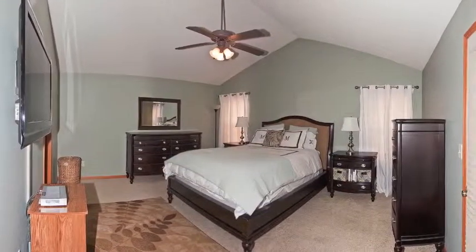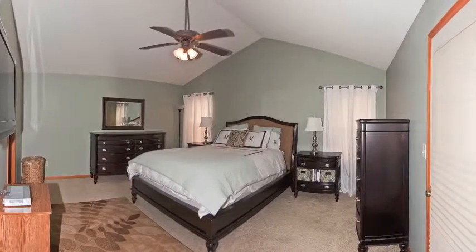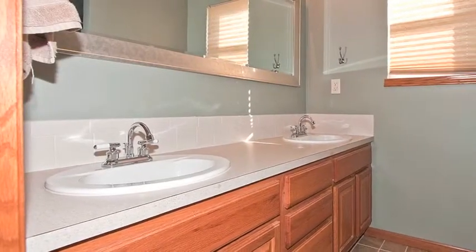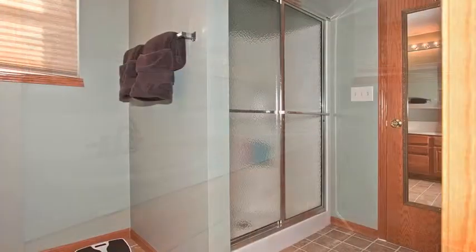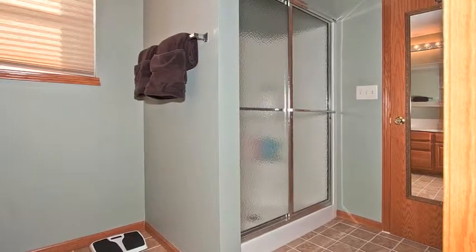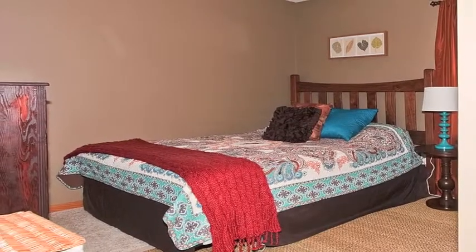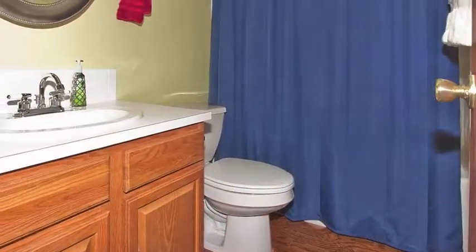The master bedroom has vaulted ceilings and private access to the back deck. The tiled master bath has a double sink vanity and a large shower. A second bedroom and a full hall bath round out the living areas on the home's main level.